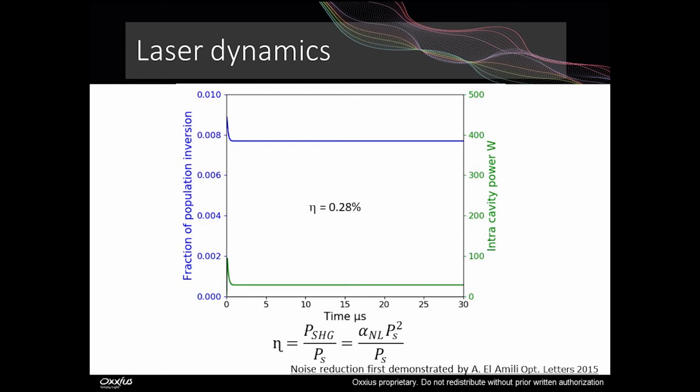So here we theoretically demonstrate the noise reduction by introducing a nonlinear crystal for second harmonic generation. Note that A. L. Amili has already demonstrated this noise reduction in his article in the journal Optics Letters, 2015.